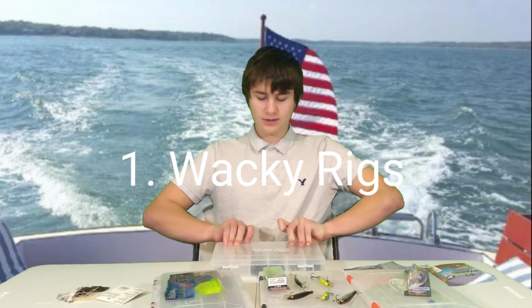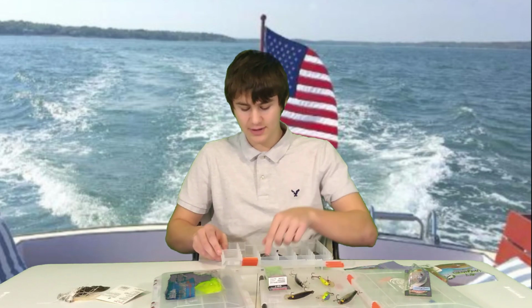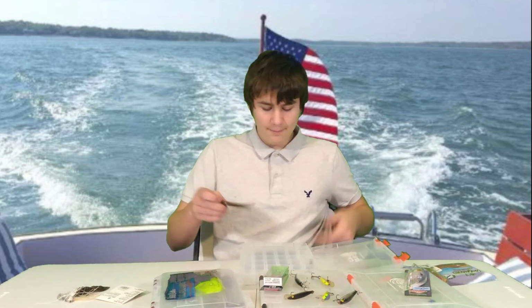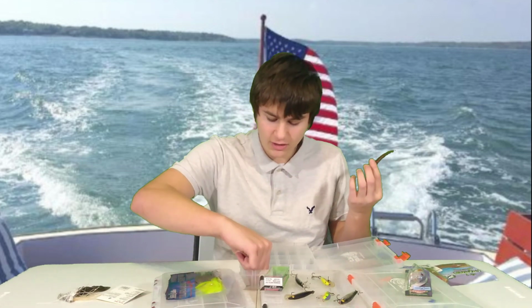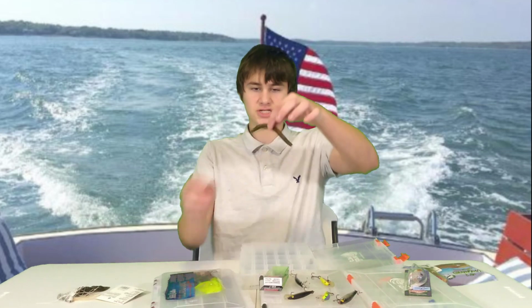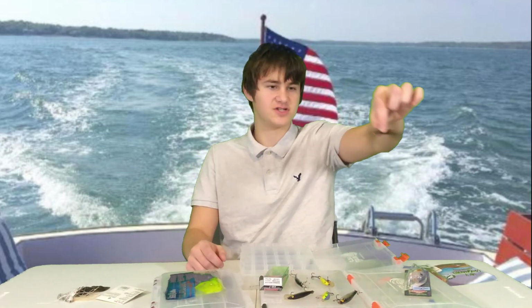So I'll start it off right here with Wacky rigs. I just love Senkos all around. I use them year round. I Ned rig them, I Wacky rig them. You can really Texas rig them, Carolina rig them. But what I'd recommend works the best is just Wacky rigging it. You can use a Wacky rig hook, or I just usually use normal hooks. And it's supposed to be directly in the middle of it, and it just kind of looks like a dying fish floating down.